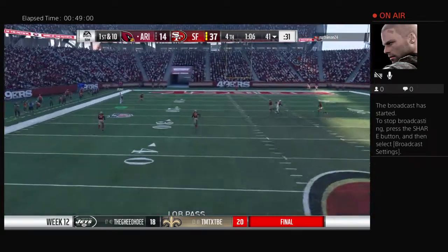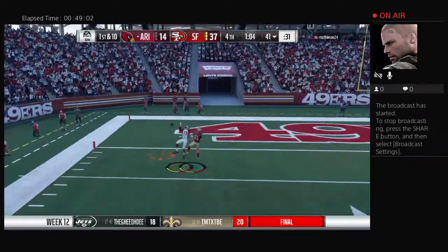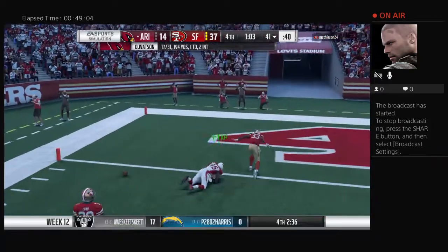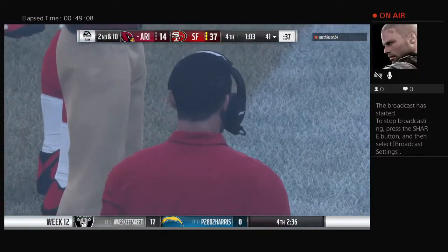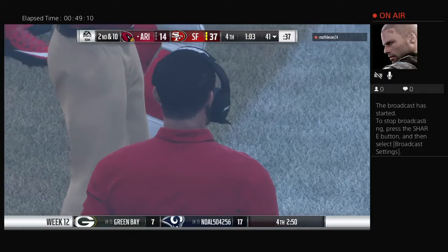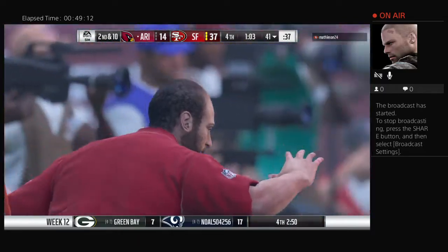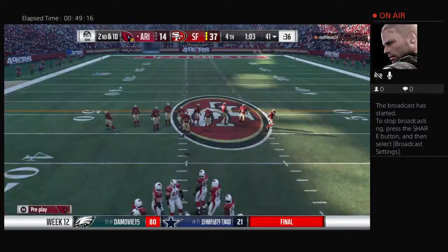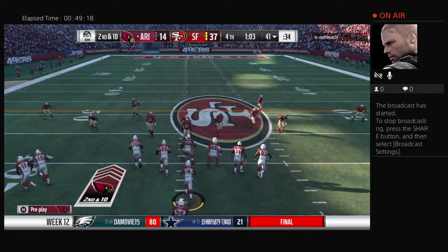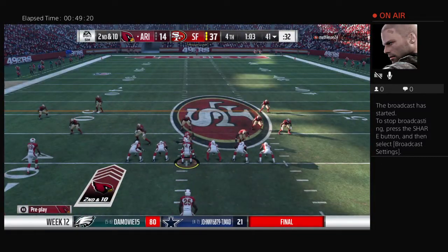Now a desperation throw deep downfield. And it drops down incomplete. Thought he might have had it. Instead, 2nd down. Got to be wary of throwing an interception here, because the defense knows they're going to get tested deep. That's why they're going to put a couple of extra guys back there to try and prevent that. Yeah, late in the 4th quarter here, trying to preserve the lead.